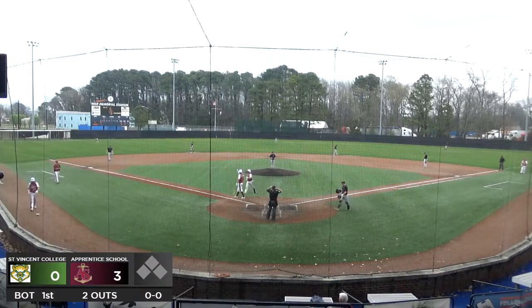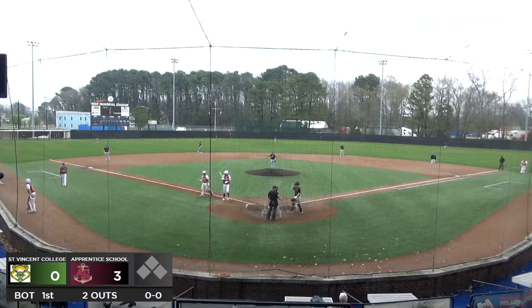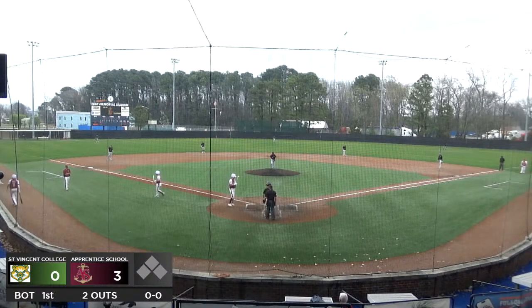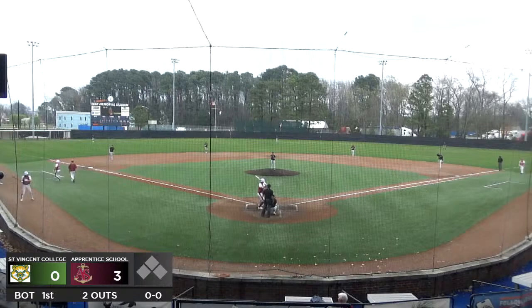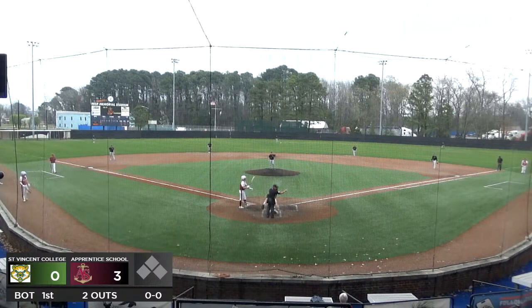So I'll bring up the DH for this game, Caleb Russell. Caleb caught the first game and went 1-for-3. Struck out looking in his first at bat. Oh, I'm sorry. No, Caleb went 0-for-3, with a strikeout looking, a fly out to the second baseman and then a groundout to the shortstop.